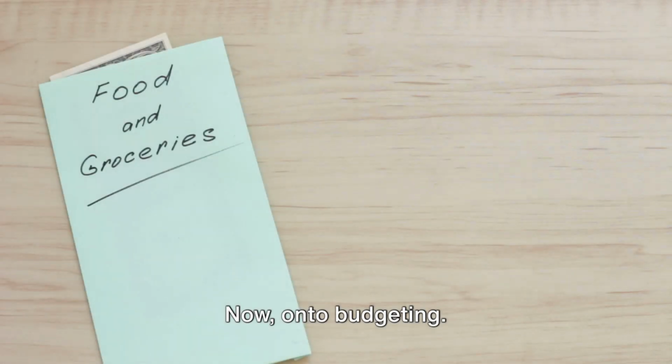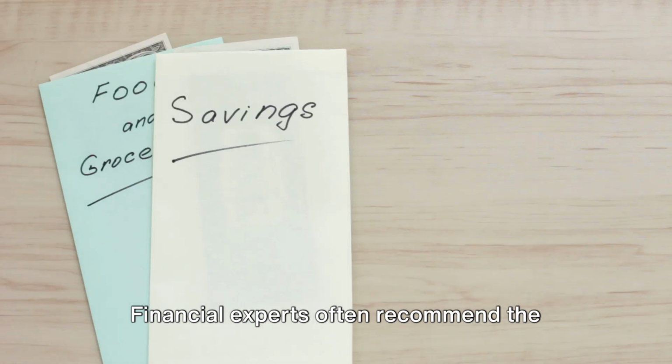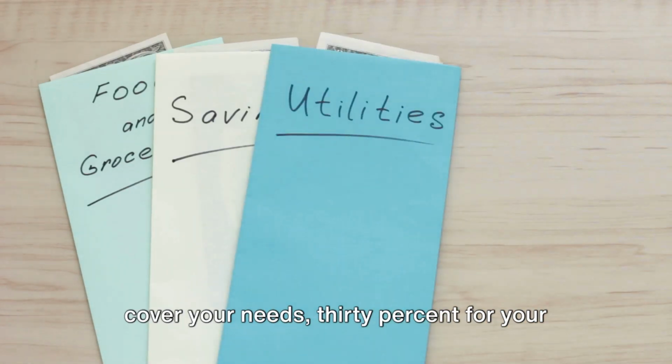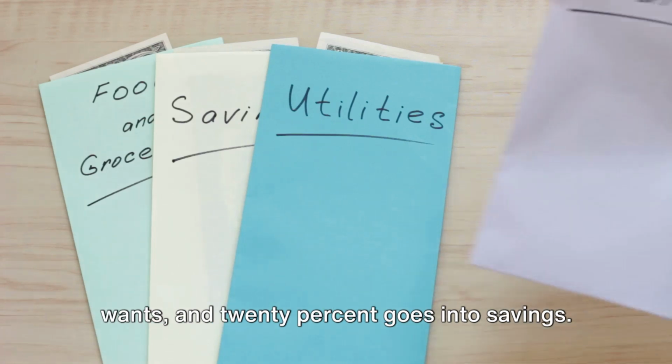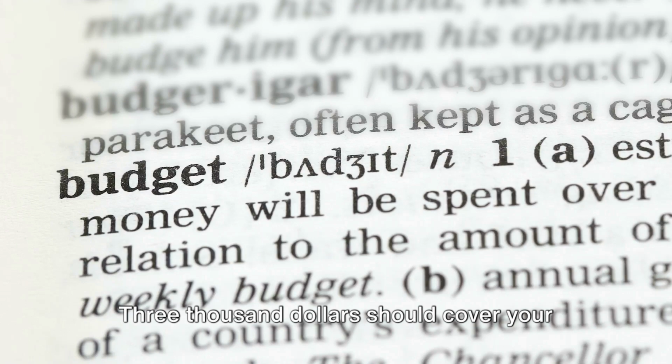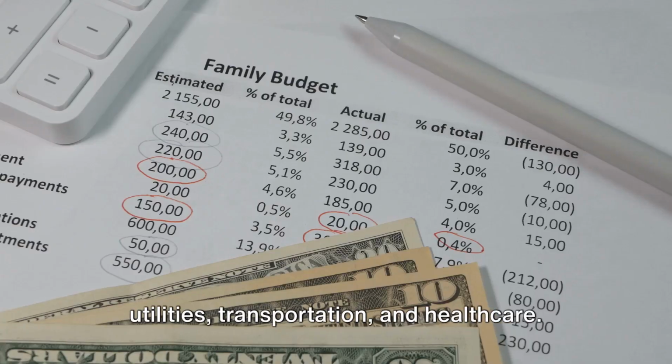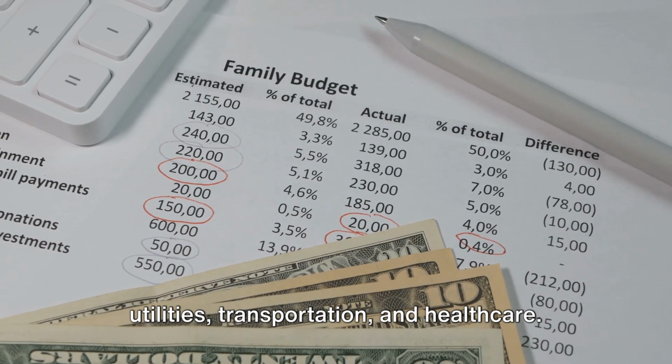Now, on to budgeting. Financial experts often recommend the 50-30-20 rule. 50% of your net income should cover your needs, 30% for your wants, and 20% goes into savings. Apply this rule to your $6,000. $3,000 should cover your essential needs: housing, food, utilities, transportation, and healthcare.